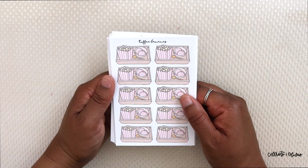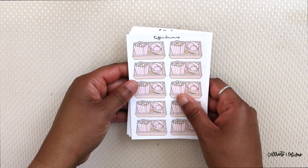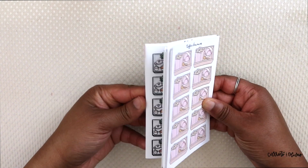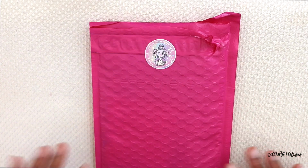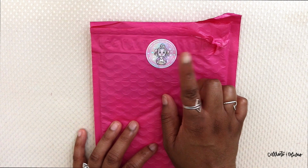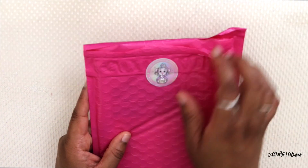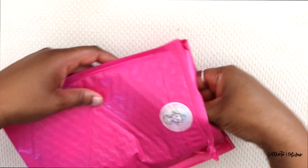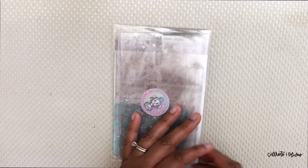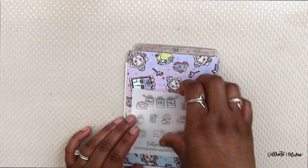Okay, super excited for these, and I kind of wish I picked up another one of her packs of stickers. You get a lot in here. Last but not least is my order from CatspressoCo, and I have been twiddling my thumbs for this order. I love her foiling on this sticker. Okay, so this package is actually more for my planners, not just completely stickers.